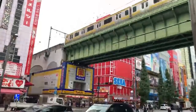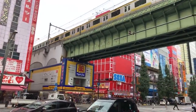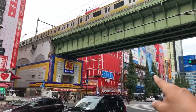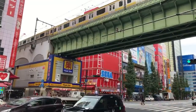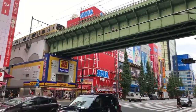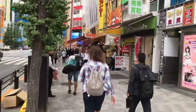I told you this wasn't just gonna be about like manga and anime and stuff like this. I'm gonna take you on a real tour. Oh, there we go. It's kind of a cool picture. If you stand over there on the other side, you can see the Sega World and some of the other anime manga billboards with the Chuo line going by. It looks like a real city, you know? Like on the move. That's what we're doing right here.